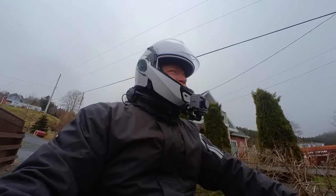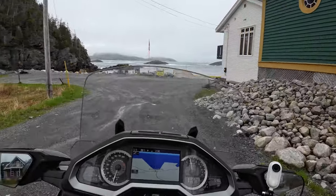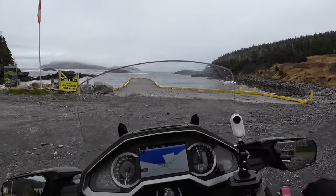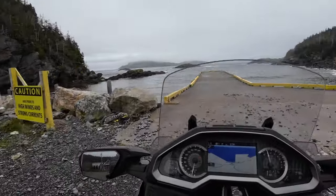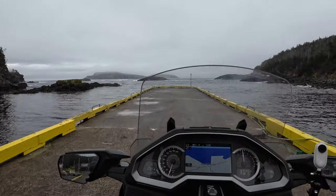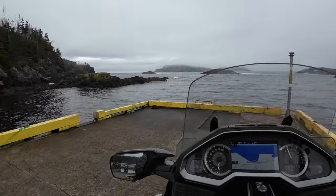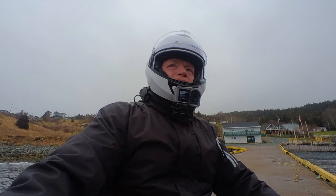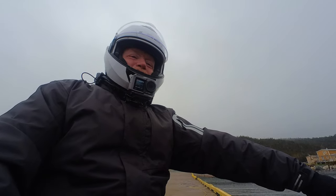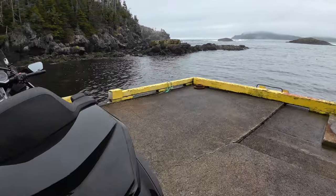Like a cow path. All you need now is a ramp off the end. How's this for a view, hey? Definitely gonna be parking here for a few minutes. So, how's this for a spot?